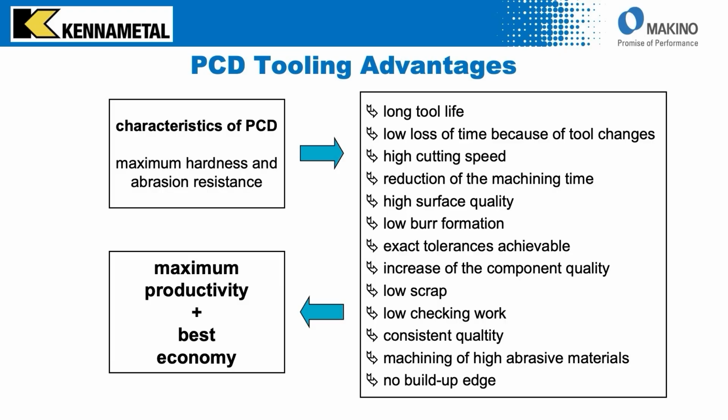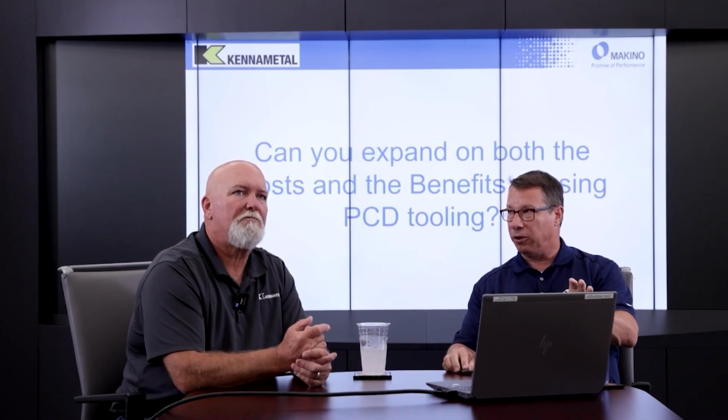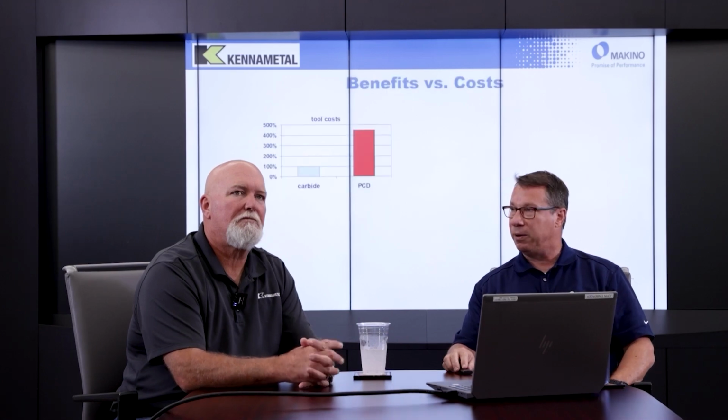So just to summarize everything, maximizing productivity overall, even though, as you say, the cost up front is more, the overall economy certainly is beneficial. Better. Yep. All right, Chad, can you expand on both the costs and the benefits? I know you touched on it in the last segment just a little bit, but if we can look at a little bit more use case scenario, can we expand upon that a little bit?